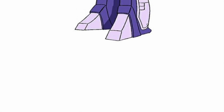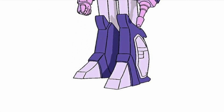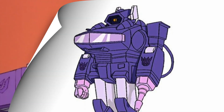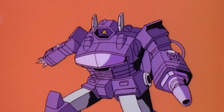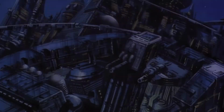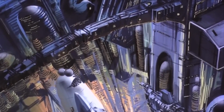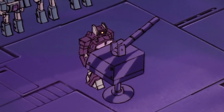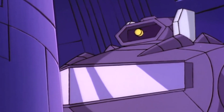Anyway, today we're looking at a fan favourite character to see which toy is the logical choice to represent him. It's Shockwave. One of the most distinctive characters from the original Transformers cartoon, Shockwave is the guardian of Cybertron, appointed by Megatron to supervise the planet in his absence, which of course he does in his own distinctive style.